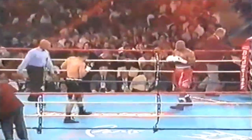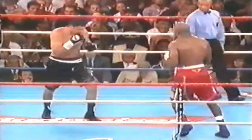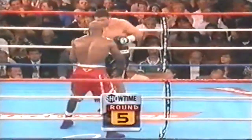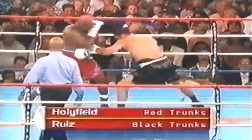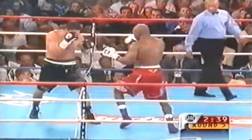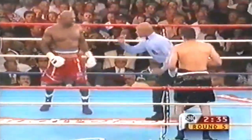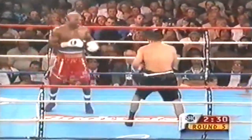Holyfield doesn't look right. He seems to be holding back on throwing the right hand. He seems to be holding back on throwing a lot of things. Pretty early and pretty unusual in a heavyweight title fight to take off a fourth round. Especially when you have your guy down, well, not down, but almost down in the previous round and in serious trouble. Is this the night that Evander Holyfield finally gets old?